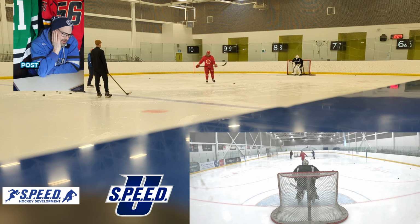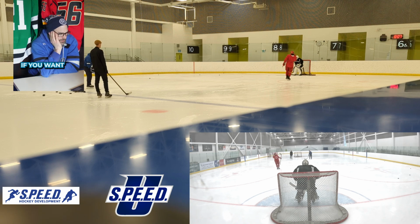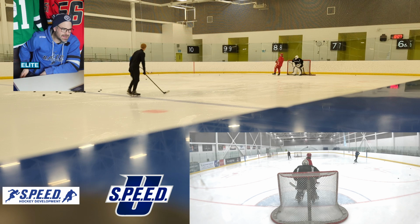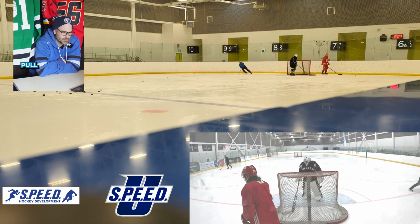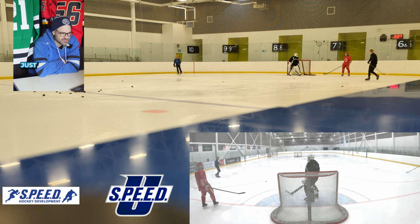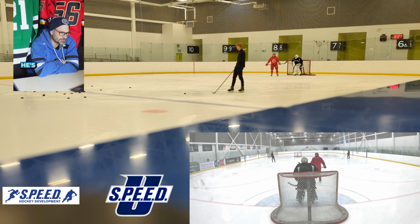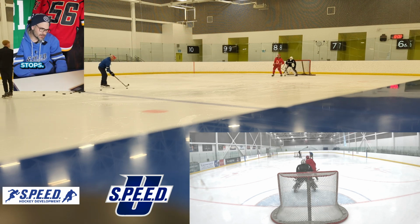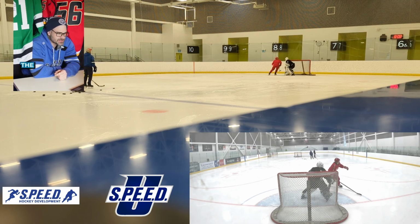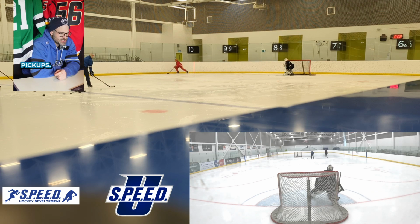Again, Ryan Lomberg is so elite at his wall work. Maybe I'll do a video one time and pull a whole bunch of clips of him just mangling defenders when he's picking up rims, picking up pucks down along the wall. He's so good with his punches, fake stops. So when you see the puck get rimmed here, it's going to happen after a few tips. Watch his pickups. Okay, watch how he either bursts into it and does like a cutback right there. Little speed changes.